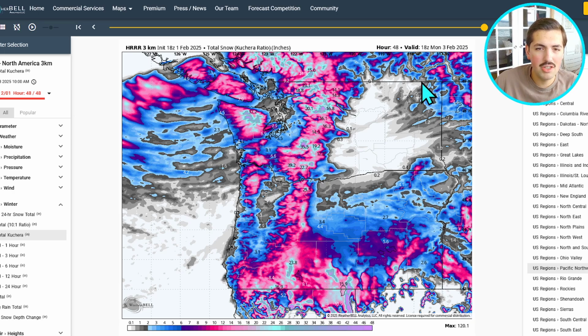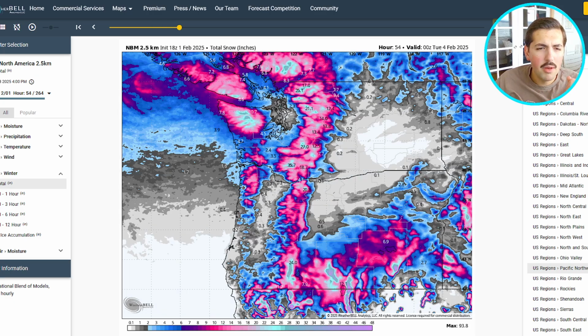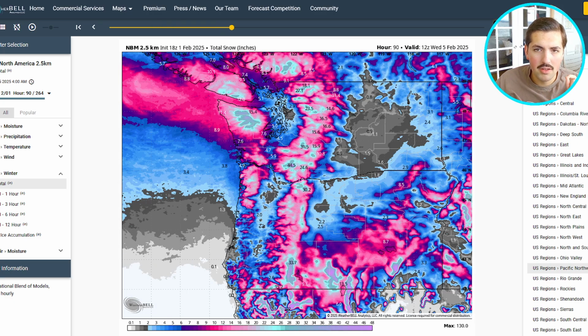Look at Eastern Washington though. The HRRR is pretty dry for you guys, only maybe an inch or two for Spokane, and so there's potential for some heavier totals out there as well, but unfortunately a lot of the moisture doesn't look to make it out to you guys. Now looking at the national blended models, this model's kind of been underdoing snow totals, I've noticed. This is through Wednesday morning, showing almost a foot of snow for Forks as well. That's not out of the question, but I don't think you're going to get that much snow out there.